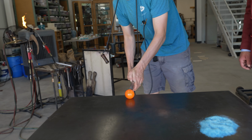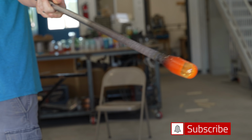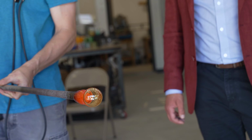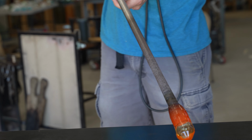All I'm going to do is take a quick little marver on that. So the marver is used to shape the glass and to cool the glass, specifically. Now this is a fun one. We're going to blow in and we're going to get a bubble to expand. Oh, that's so cool. Happens fast sometimes, right? And then we can clean that up and shape that.